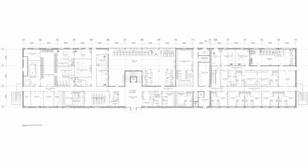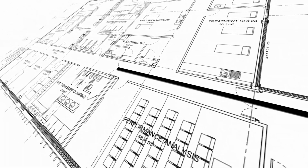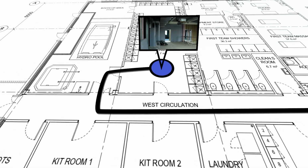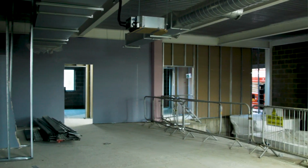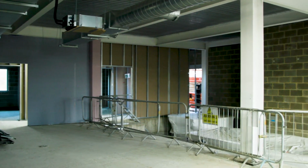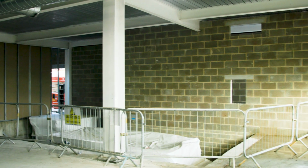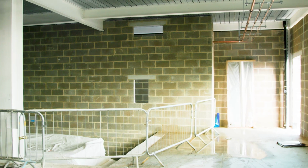So as we turn left and make our way, which is the route the first team players will be taking, what is it on our left-hand side and our right-hand side that we'll be seeing? Starting off with some of the less glamorous areas, there are kit areas for storage of kit, for laundry rooms. Something really important is there is a performance analysis room, which is actually going to be like a cinema setup. So that'll have tiered seating, and players can then watch back analysis of previous games.